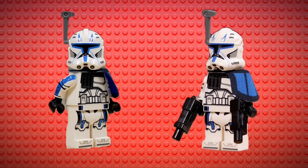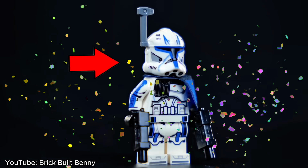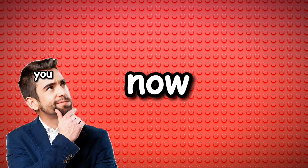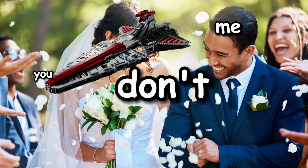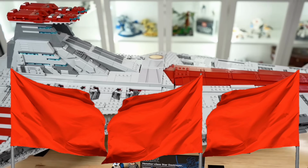And finally, after 10 years, we are blessed with an updated Phase 2 Captain Rex. Also, we get Admiral Wolf Yularen. I bet now you're thinking, Deal Watch, if you love this Venator so much, why don't you just marry it? I would, if it weren't for these 3 red flags.